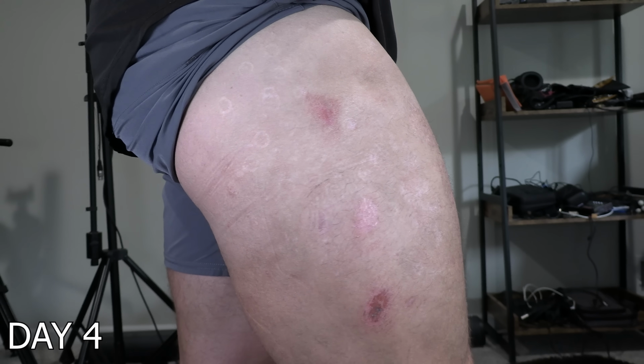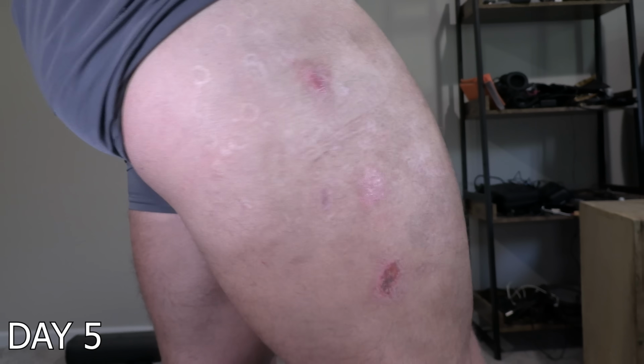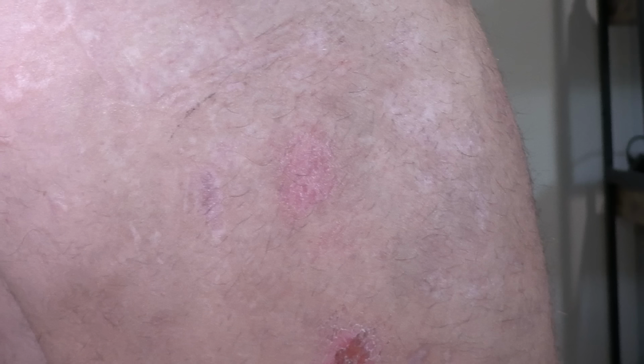The sandpaper burns, however, have seen some major developments over the past few days, with the untreated wound looking by far the worst, the Neosporin treated wound being slightly scabbed, and the gel band-aid wound being almost completely healed. As it stands, I've got 2 more days of documenting my injuries, and then I'll give you my final thoughts.